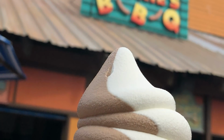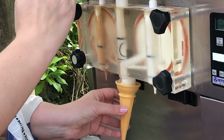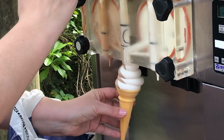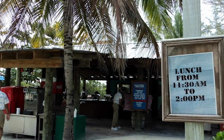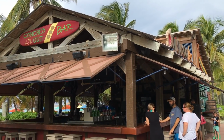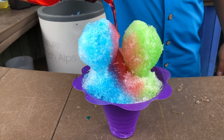There's lots of froyo stops here, so tell your kids not to worry. They can get as much frozen yogurt on Castaway Cay as they want. But an important thing to note with the food is that the food does shut down around 2 p.m. every day. So don't wait too long to get your lunch, because if it goes past 2 p.m., you're not going to be able to get any of that food. So just eat early or eat back on the ship.